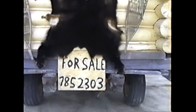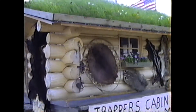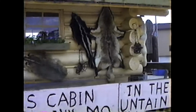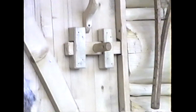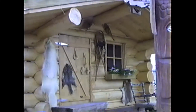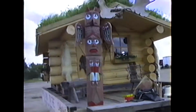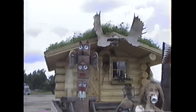What's for sale? I don't know. We'll ask him. On the other side, he's got his beaver skin. Some more traps, skunk, something else. Oops, watch where I'm walking here. Look at the slide thatch block here. All simple. How do you do that? Bring that big lever down. Look, we're going to go one step in the puddle. You're too fat.